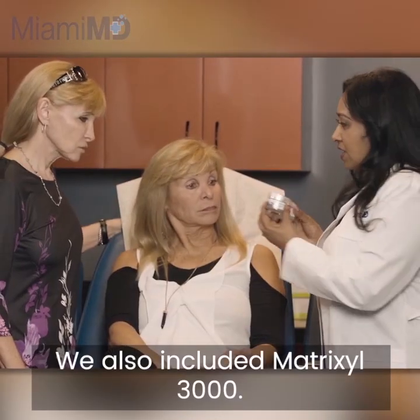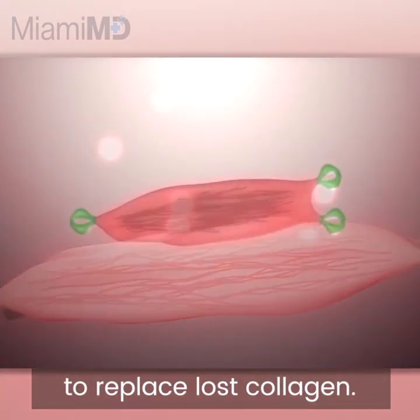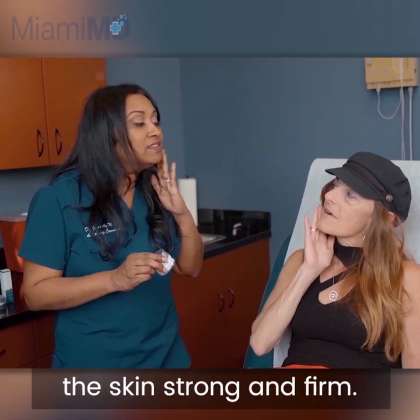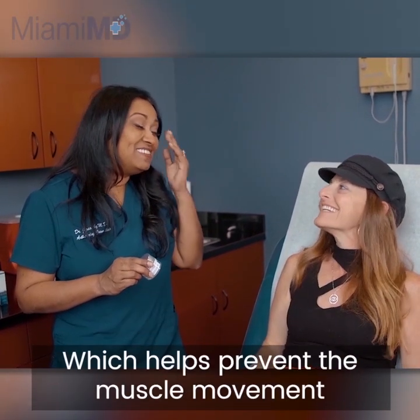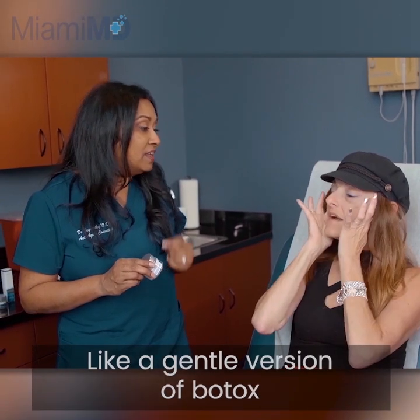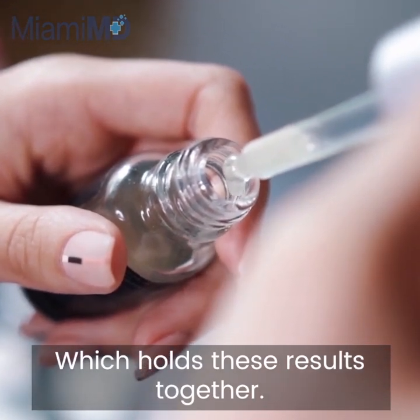We also included Matrixyl 3000, a potent age-fighting peptide that sends signals to replace lost collagen, as collagen is responsible for keeping the skin strong and firm. And we added Argireline, which helps prevent the muscle movement that leads to wrinkle formation, like a gentle version of Botox anyone can do at home. Finally, we added Ceramide, which holds these results together.